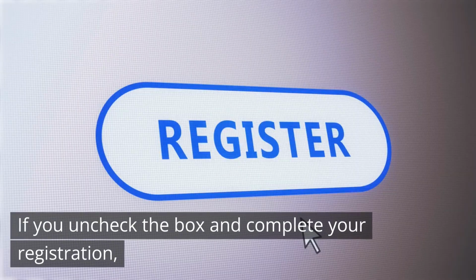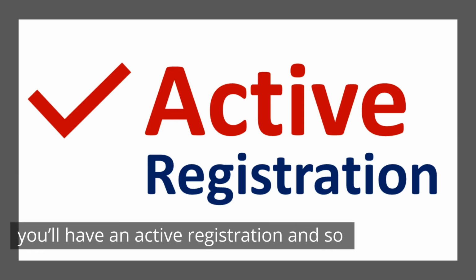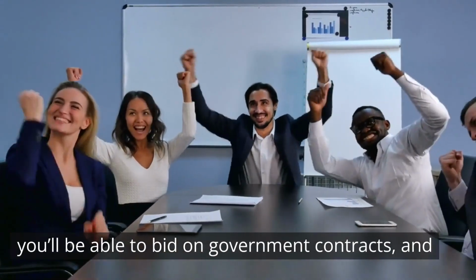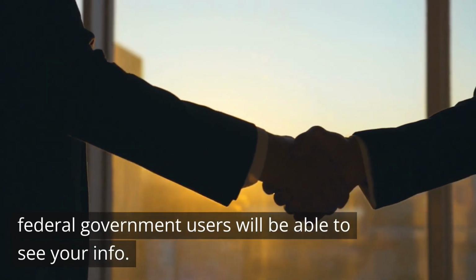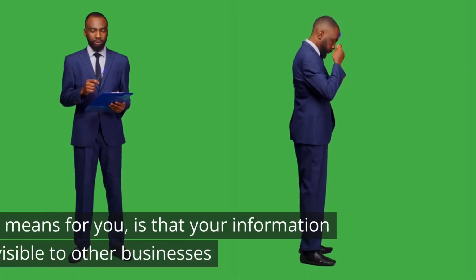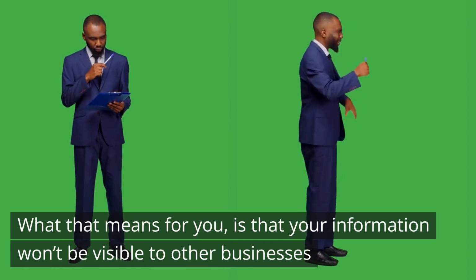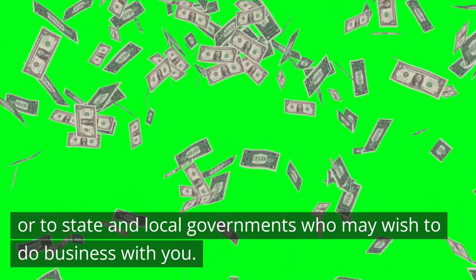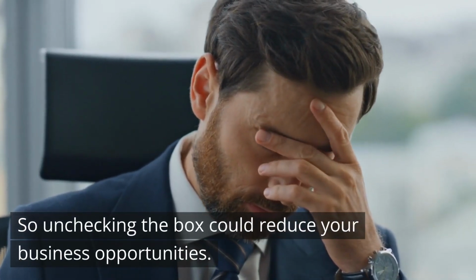If you uncheck the box and complete your registration, you'll have an active registration, and so you'll be able to bid on government contracts, and federal government users will be able to see your info. But others won't be able to see your business. What that means for you is that your information won't be visible to other businesses or state and local governments who may wish to do business with you. So unchecking the box could reduce your business opportunities.